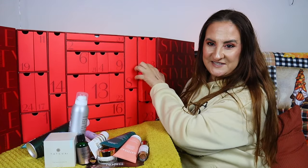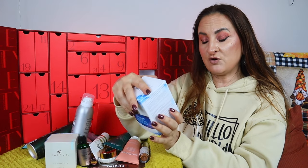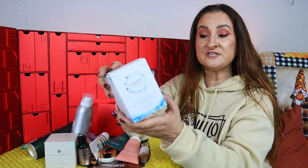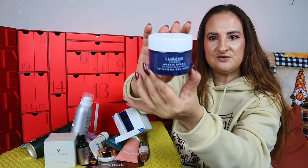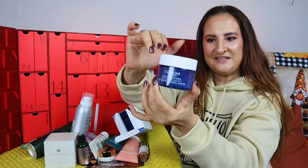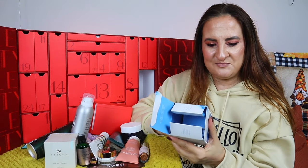Okay, day number 18. So here we have Lumen Nordic Hydra Oxygen Recovery 72 Hours Hydra Gel Mask with hyaluronic acid and Nordic Birch Sap for all skin types, and this is 150 mils. Really nice size. I like it. High performance Nordic beauty for a better future. Oh, that looks really cool. Look at that. It's like a proper gel inside. I really like the look of it. Definitely something I want to test out as soon as possible.